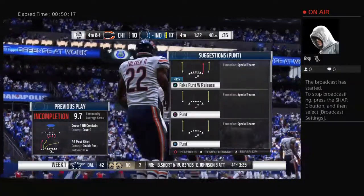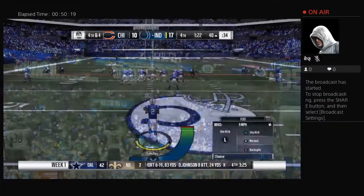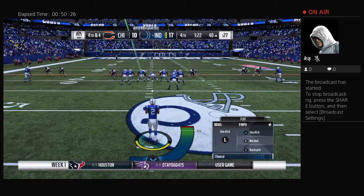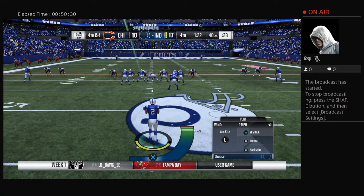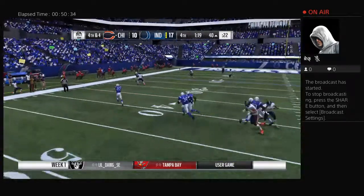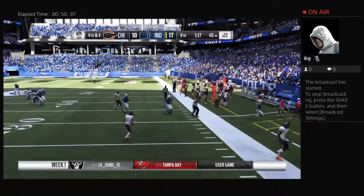I'm not sure we could spot any tendency here on this 3rd down. They could have run it or passed it. Either one was available. They chose to try and get it through the air, but they were unsuccessful. So they're forced to punt on fourth as this one's away.